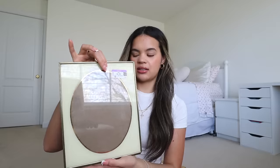The frame does have some discoloring to it, but I'm just gonna leave it. It's supposed to look vintage anyways. And then I also got this frame, but I actually don't think I'm gonna be using it because I feel like it'll just fall off my wall easily. So we'll see if I end up using it, but I don't think I will.